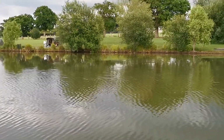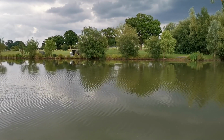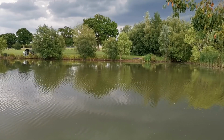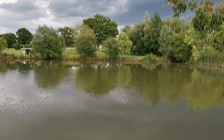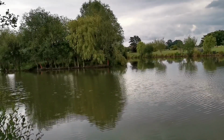That's Cackle Hill. I believe it's £35 for 2 rods. No, sorry, £30 for 2 rods for 24 hours. 35 for 3 rods. Yeah, it's £15 minimum line, barbless hooks, and just check the website for all the other rules. But it's a very nice little lake. Yeah, come down and give it a go.